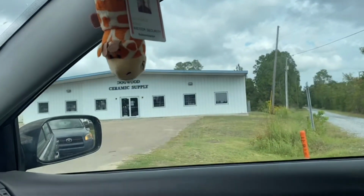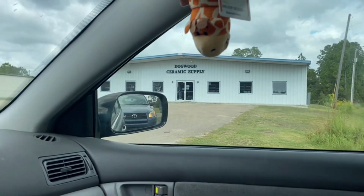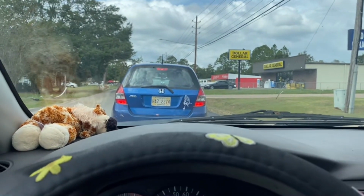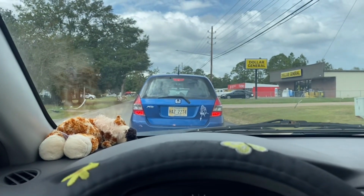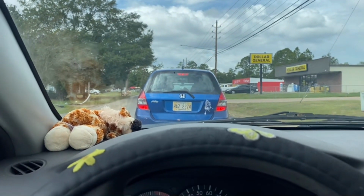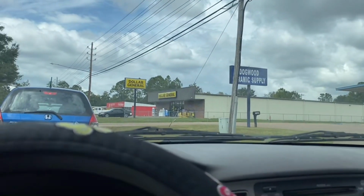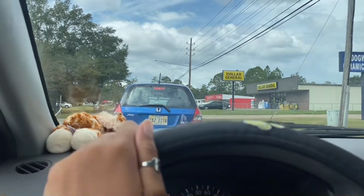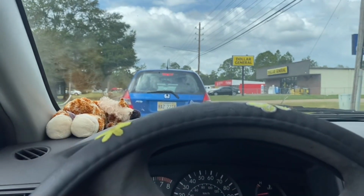We've been trying to figure out what this place is. It's called Dogwood Ceramic Supply. I think it's for when your pet passes away or something, and you get cremations made for them. I think that's what it's for. But Quin said that it's like a toy place. But I'm not gonna go in there if it's not a toy place. This is so embarrassing.